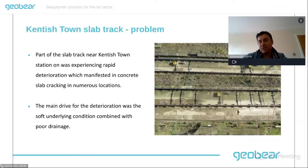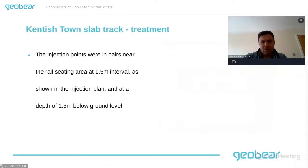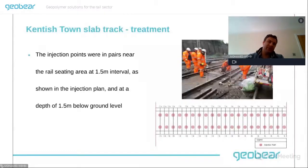Part of the slab track in Kentish Town was deteriorating at a rapid rate due to the presence of soft underlying conditions and also poor drainage. This is a very old slab that had those issues, and a lot of cracks started to develop on the slab, along with really poor track geometry and track faults. So we were called in as part of temporary work. What they wanted to do was stabilize the track until they come back and remove the track and replace it with ballasted track.